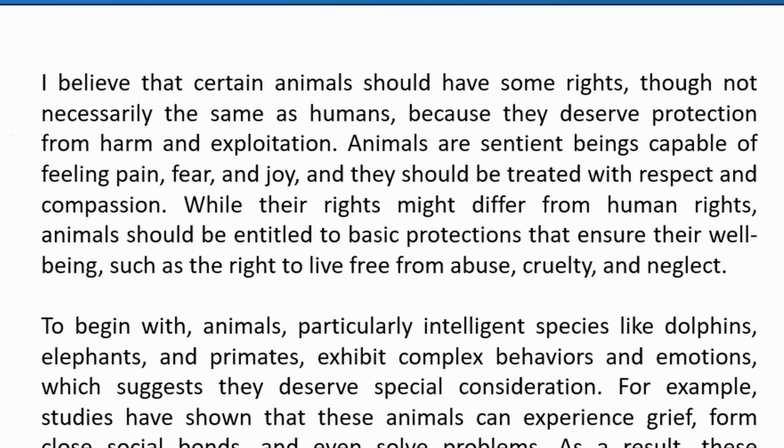I believe that certain animals should have some rights, though not necessarily the same as humans, because they deserve protection from harm and exploitation. Animals are sentient beings capable of feeling pain, fear, and joy, and they should be treated with respect and compassion. While their rights might differ from human rights, animals should be entitled to basic protections that ensure their well-being, such as the right to live free from abuse, cruelty, and neglect.